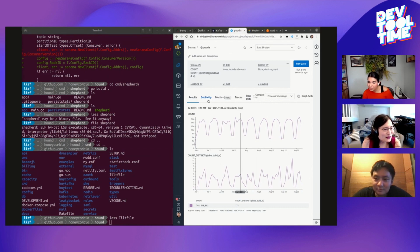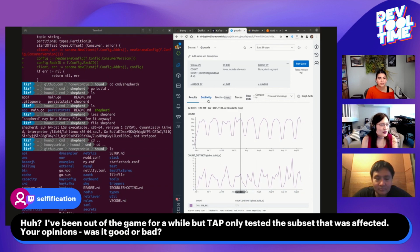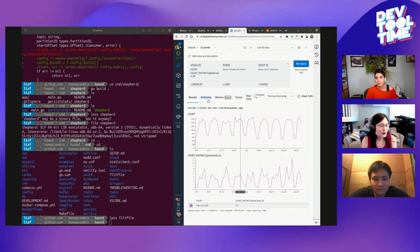Tap only tested the steps that are affected. Was it good or bad? Yes, technically tap only tests what's affected. They're talking about a Google specific thing. Tap is the global build queue at Google, and because of Google's size and scale, no, you're not going to run every test on every commit. You have to only run the tests that changed.